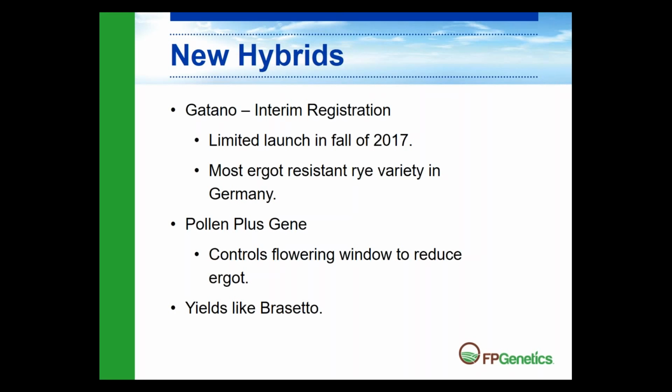That is why we are very excited to be working with KWS to bring it over to Canada and try it here with producers and really look at how much ergot control we can get. Coming out of registration trials, we are seeing some significant reductions, and we are seeing some great yields just like the Bursetto. So it's a great new variety that I'm looking forward to in the next couple of years as we fully bring it to market to share and grow with some of you growers out there in the future.